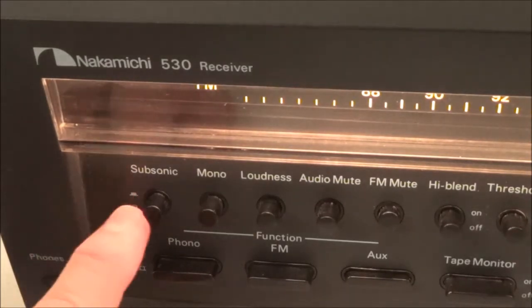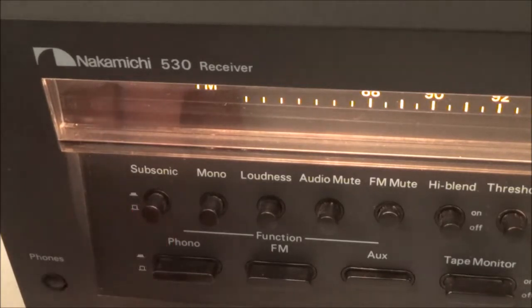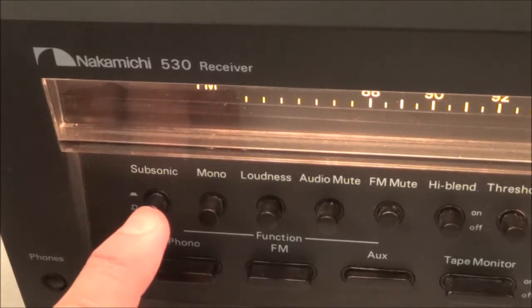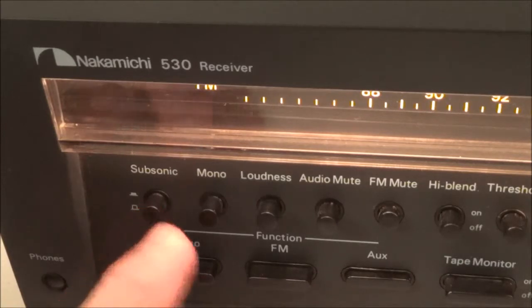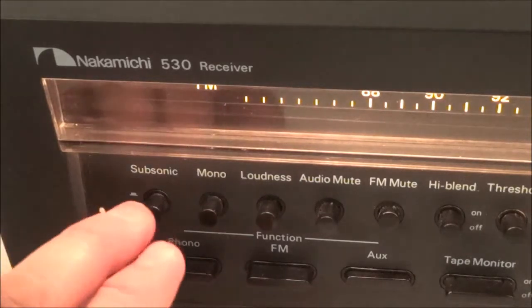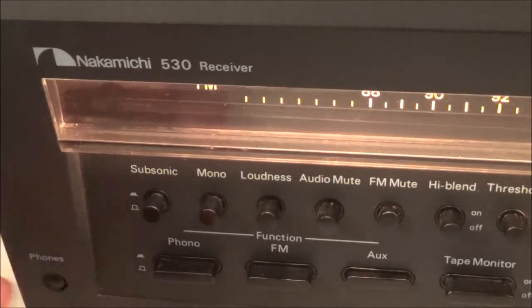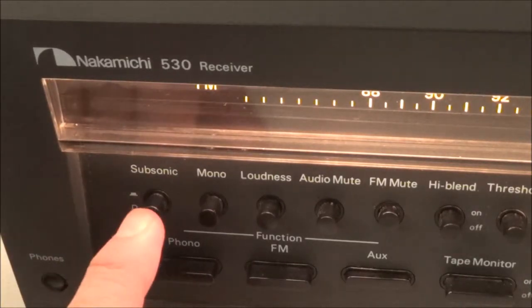You got a subsonic filter. So for example, if you had a warped record, that can inject damaging subsonic sounds to the speakers. When I say subsonic sounds, I mean frequencies below what the human ear can hear, say from 20 to 20,000 hertz. So this would be below that. It might be, who knows, 10 hertz or 5 hertz or whatever. I haven't taken an exact look at this.